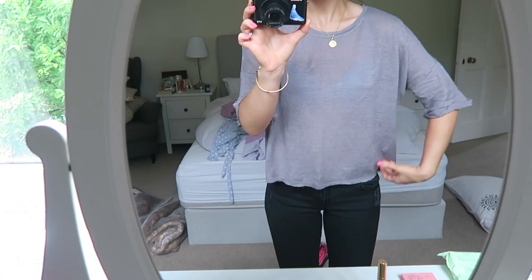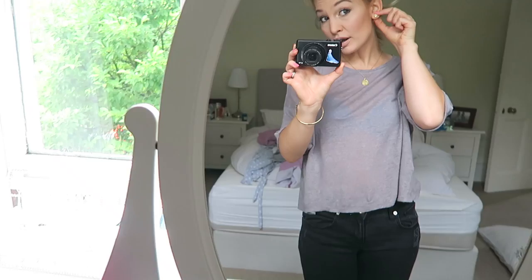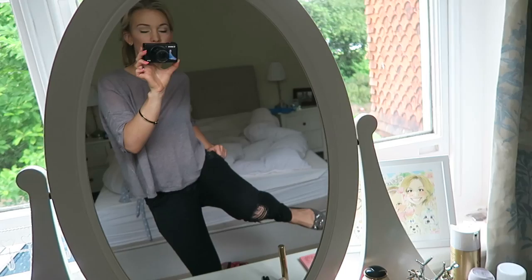I have on a top from Forever 21 and it's a little bit cropped, like this kind of square shape. And then I've got my Scorpio necklace, Swarovski stud. No, this isn't Swarovski. This is Kate Spade from Radica. I love this. It's got a bow on it and it's really cute. Black and gold. And then my Ted Baker ripped jeans. And then these are my shoes. They're from New Look. Sorry my bed isn't made or anything, but look how dark it is.